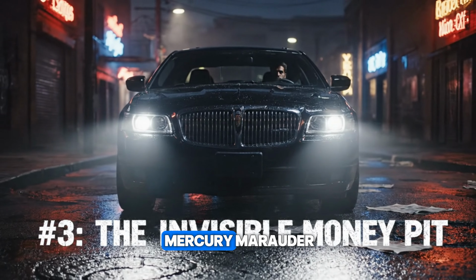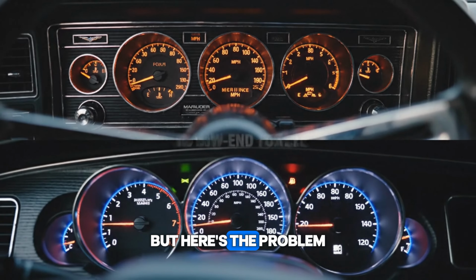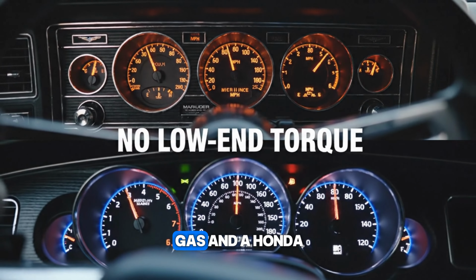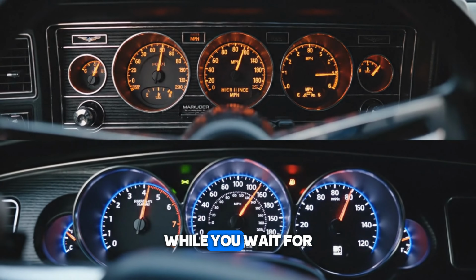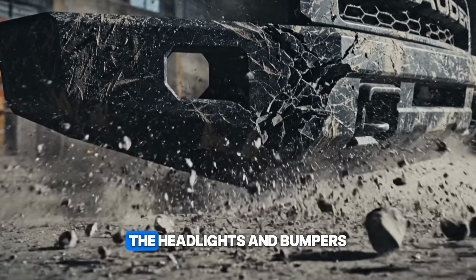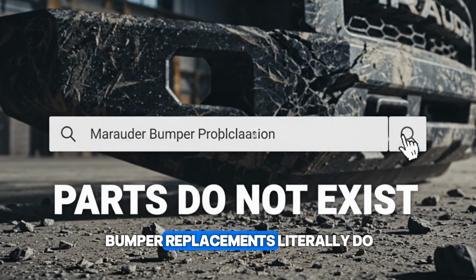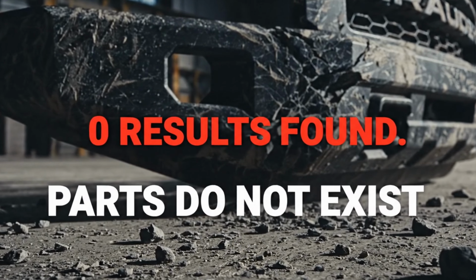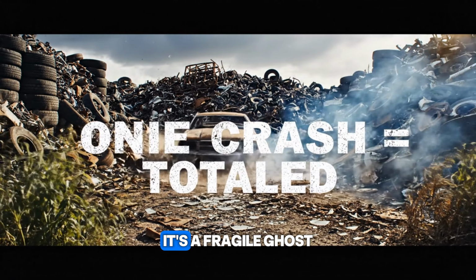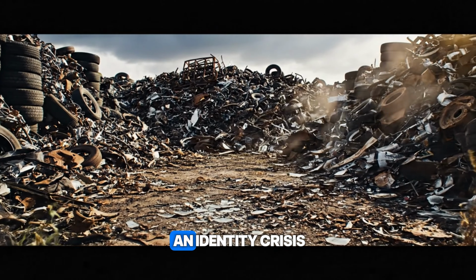Number 3 is the Mercury Marauder. It looks cool, like an undercover FBI car. But here's the problem. It has no low-end torque. You step on the gas, and a Honda Civic takes off faster while you wait for the RPMs to climb. But the real trap is the bodywork. The headlights and bumpers are specific to this car. If you crack a bumper, replacements literally do not exist. One minor fender bender can total the car because you can't find parts. It's a fragile ghost. The Marauder is slow, but number 2 is an identity crisis.